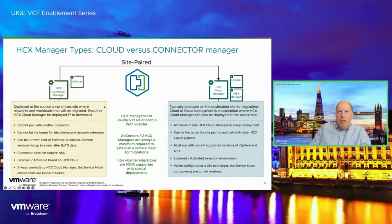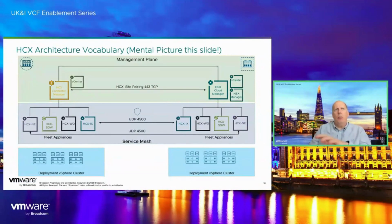Okay, so what we have is a management plane. The connector has a site peering with the manager. If you had NSX here, you could have a cloud, because you can go from a cloud to a cloud. You can go from a connector to a cloud, but you can't go from an HCX connector to a connector. At least one of the sites needs to be a cloud.